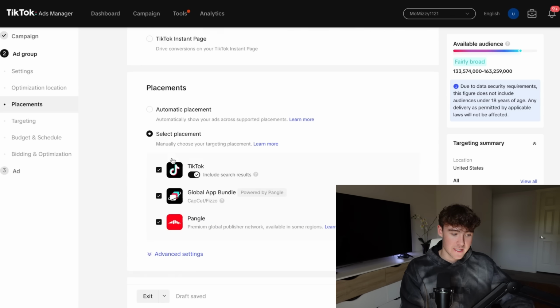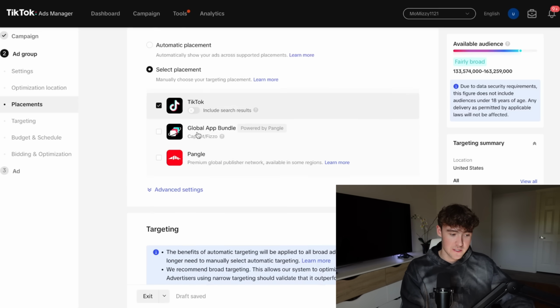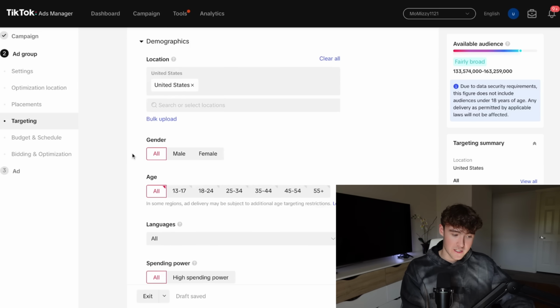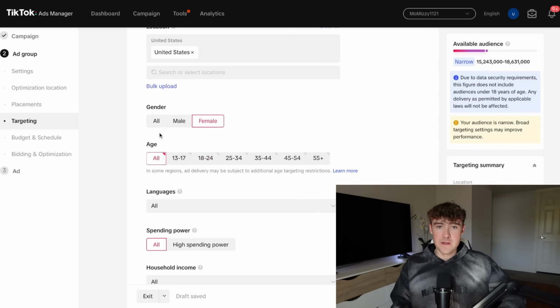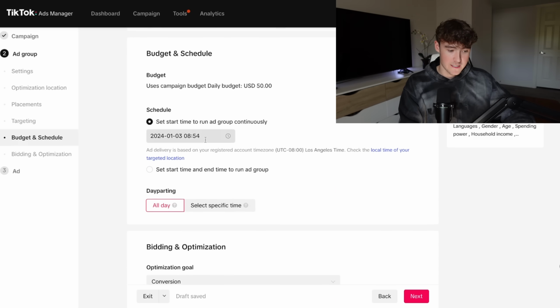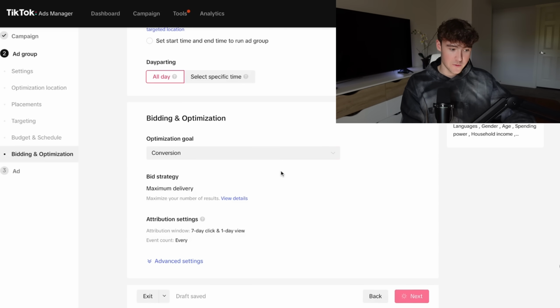Then coming down to placements, we are gonna select placement and turn off everything, even the include search results, but only have TikTok checked. Then at advanced settings, we're gonna turn all these off, even if TikTok says you should have your comments on, you never should. Coming down to targeting, we're gonna just keep this wide open and let TikTok's algorithm do its thing because it knows better than us. Unless it's like a female beauty product, obviously you're only gonna wanna target females. Scrolling down, keep all this how it is, and then we're gonna schedule this to go live at midnight. Then we're ready to click next again, which will lead us to the ad section.